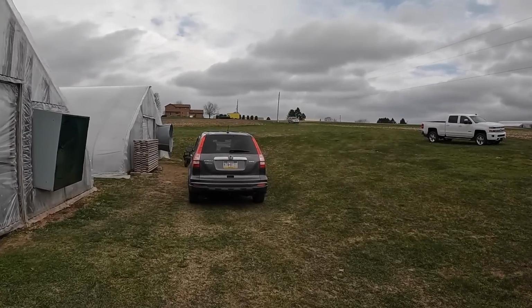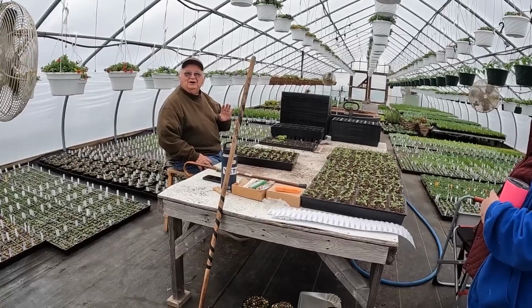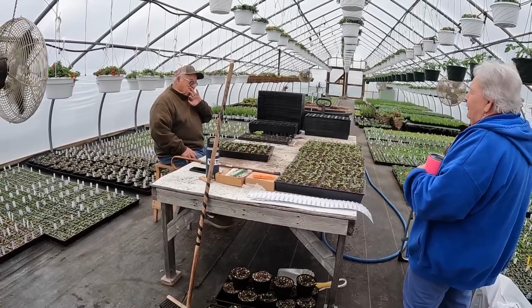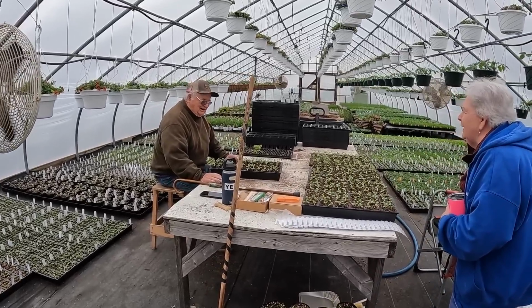Pop's here right now working on transplanting. Graham Huffman is coming down the lane right now. You beat her here today. Yeah. Who lit a fire in your bed? What's that? Who lit a fire in your bed?